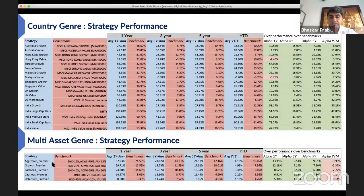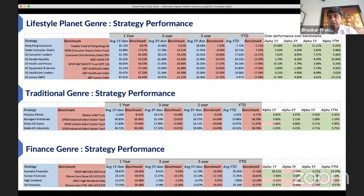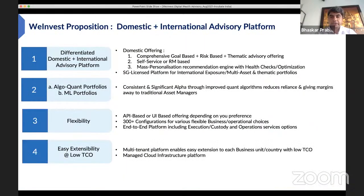Multi-asset side also. And we work with creating products. So as I said, with Kasikorn in Thailand, we used a lot of their domestic funds and created the product using our algorithms. So we're not just a tech platform, we're also a product manufacturer. That's where I wanted to highlight a difference. We can always double click on this at a later point.